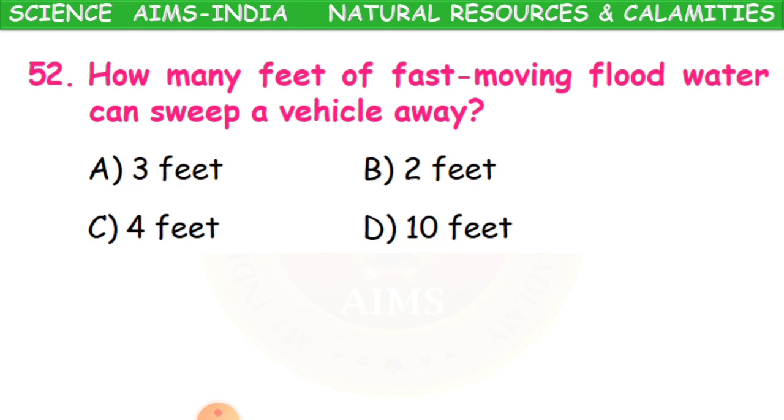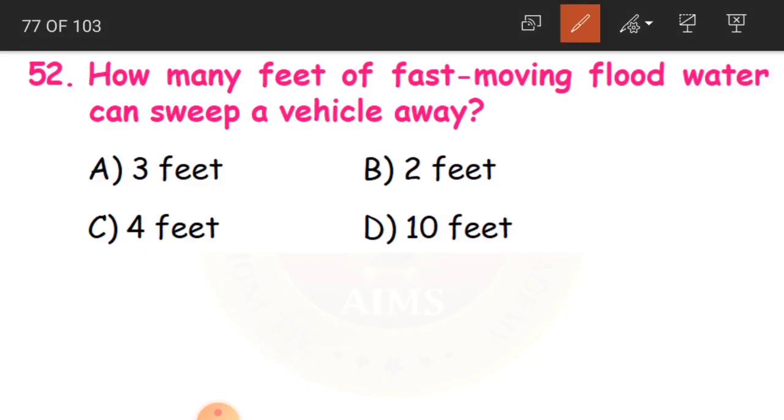Now 52nd question children: how many feet of fast moving flood water can sweep a vehicle away? Normally children, when you get heavy rainfall, we measure it like 1 feet, 2 feet, 3 feet, showing how much flood water, that is the rainwater, has been received. Fast moving in a sense means heavy rainwater. Sometimes you might have seen in the news channels, and even pictures, that because of the rainwater, some vehicles sweep away. So for this, how many feet of flood water is required?